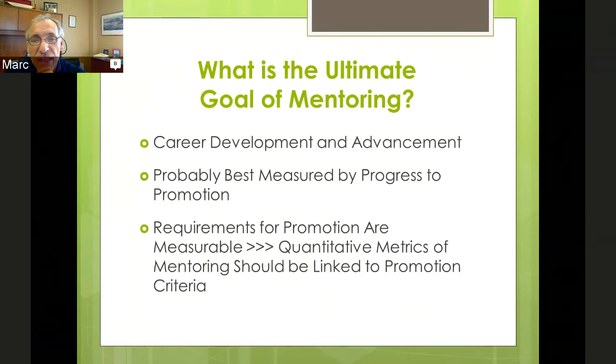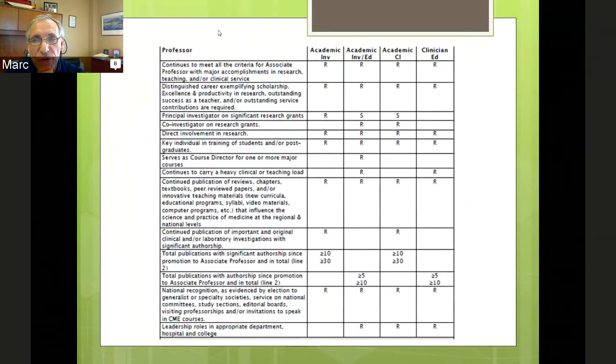So for example, this is the grid for promotion from an associate professor to full professor at MUSC in the different tracks: academic investigator, that would be typically a PhD investigator. This would be a PhD investigator who is an educator as well. This is an MD investigator, and this is an MD clinician educator. And these are the criteria, and these are required or thought to be important but not required.